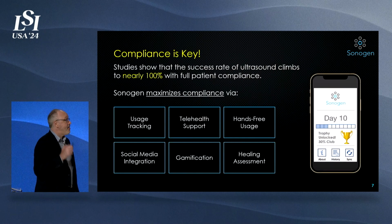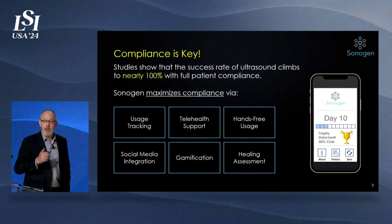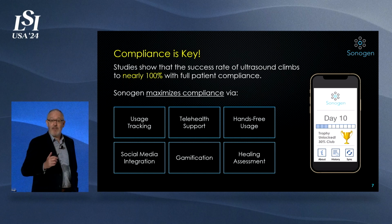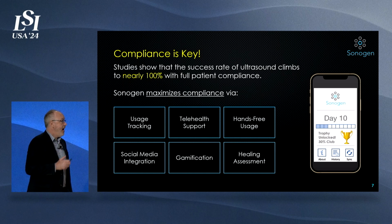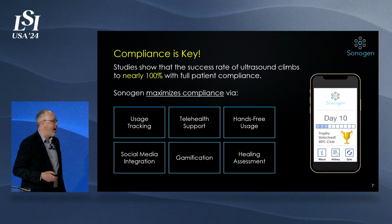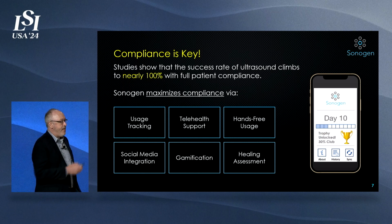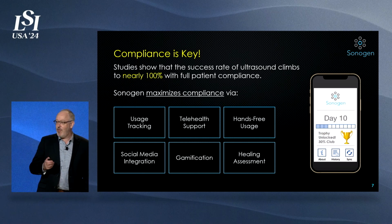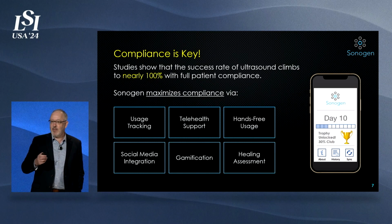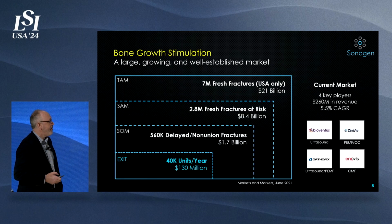And let's be clear, it's all about compliance. Right? There have been studies that have actually shown that if patients just use ultrasound technology, the healing process tracks that usage almost perfectly. And we designed this device from the ground up to maximize patient compliance through a variety of mechanisms, both including the healing assessment and some fun gamification, which I'd like to think that we're all immune to, but I'm the same guy who's been seen walking around his house at 11:30 at night trying to get my fireworks display, so it actually does work.